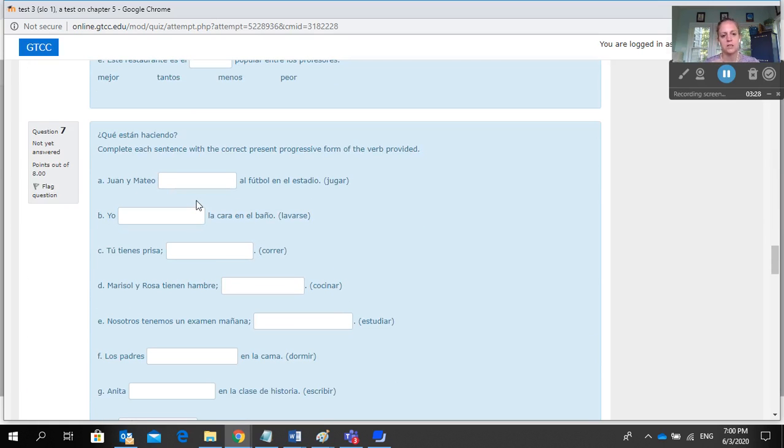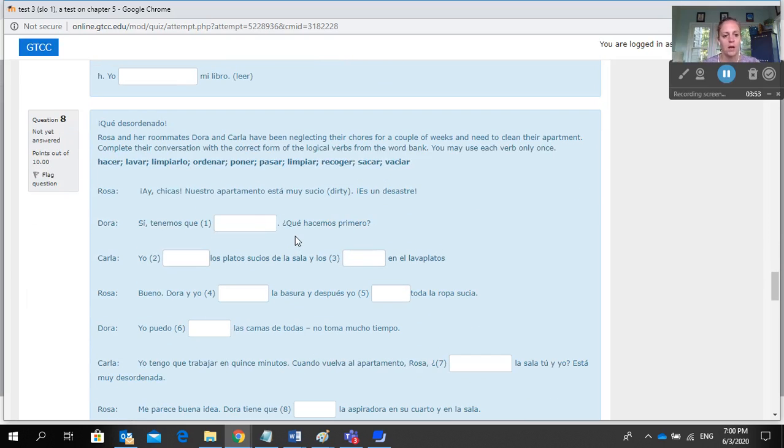Here it says complete each sentence with the correct present progressive form of the verb provided. Here you're saying is playing, is washing, is running, etc. So you need to have the correct form of estar and then the present participle of the verb. And remember, if it's reflexive, that reflexive pronoun either goes in front of the conjugated verb, which would be your estar, or attached to your present participle, which would be your ando yendo word.